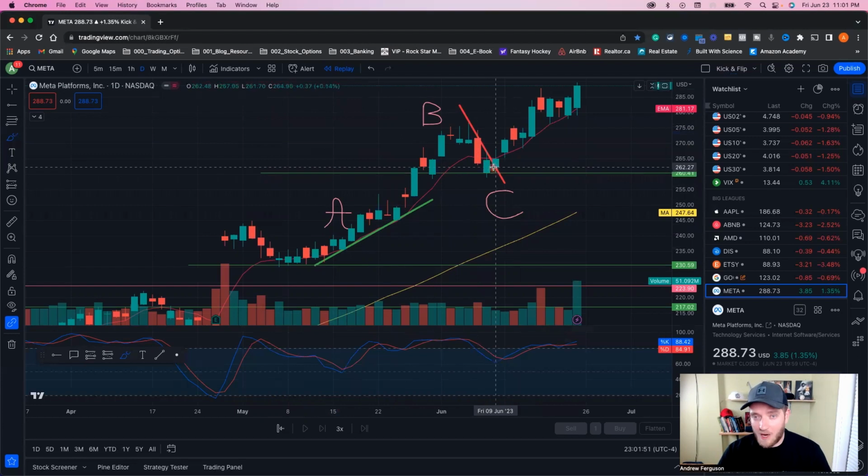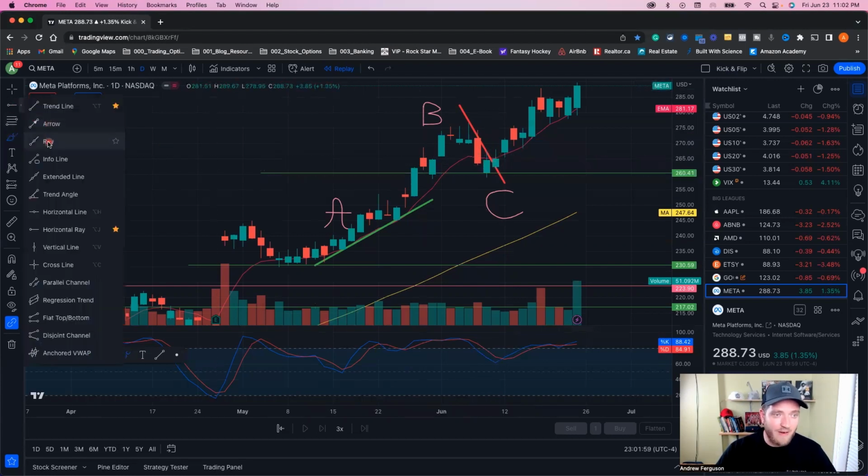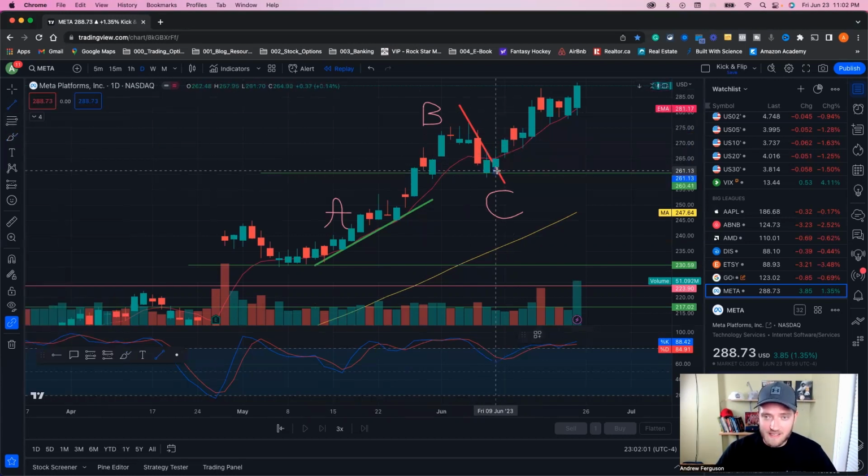Maybe you catch it on the next day or the day after that. It's going to bounce off of this line, kind of like a ball bouncing on the floor, and then make the move upwards again into part D. And part D is this final kind of trudge higher.